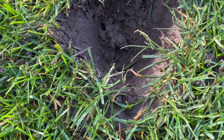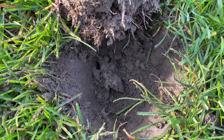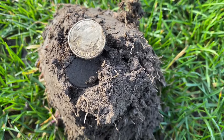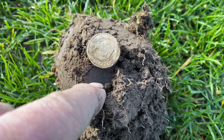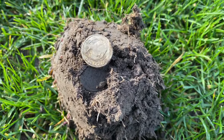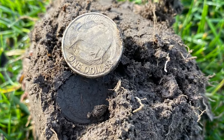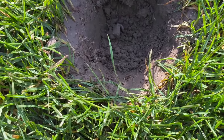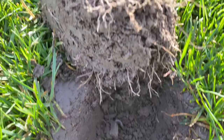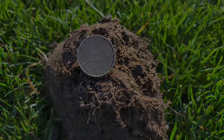Okay, this one here is pretty solid 21 high tone. Went down about 3 inches. Popped the dollar coin. You can just see the impression here in the bottom of the plug there. All right. Okay, this one was solid 21, about 4 inches deep. $2.